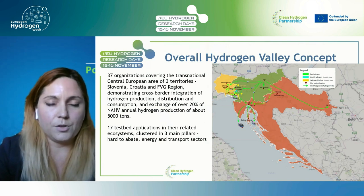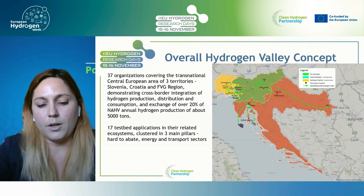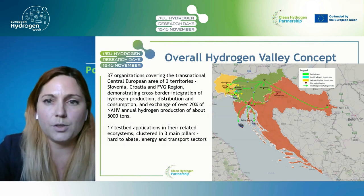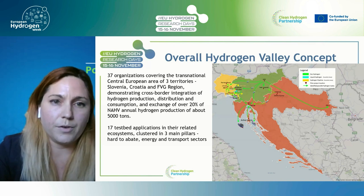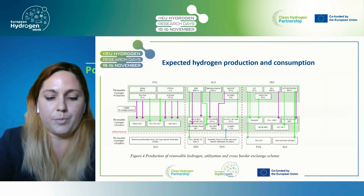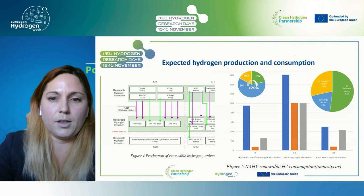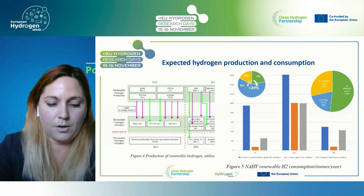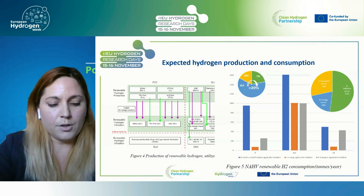The whole area of the North Adriatic Hydrogen Valley envisages the production and distribution of renewable hydrogen, which will include all three participant countries. For example, in Slovenia, we intend to produce around 3,500 tons of renewable hydrogen per year. 1,000 tons of hydrogen will be produced in Croatia, and slightly more than 120 tons of hydrogen will be produced in Italy. Of the total amount of renewable hydrogen produced, heavy industry could consume around 3,000 tons per year, transport around 1,700 tons per year, and the remaining amount of hydrogen will be used in the energy sector.